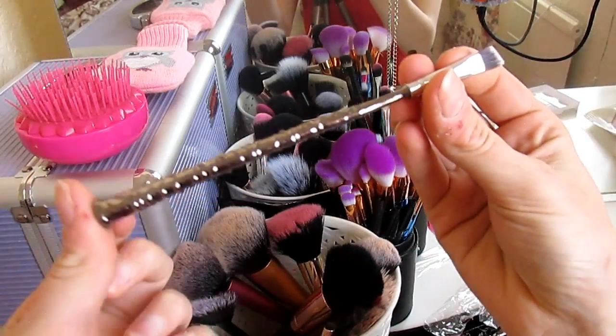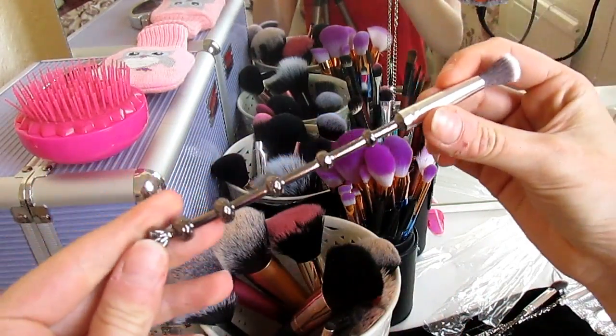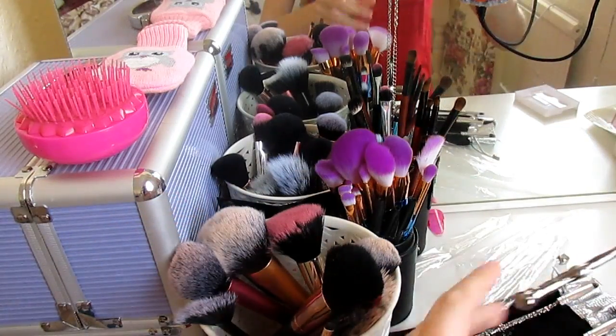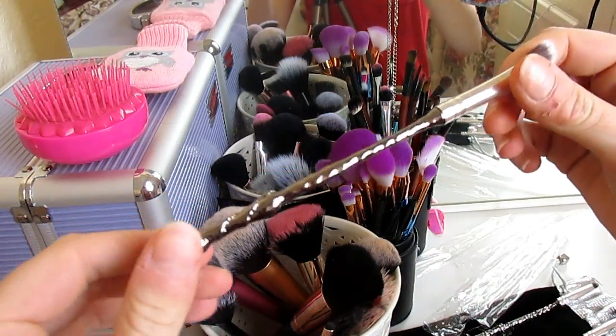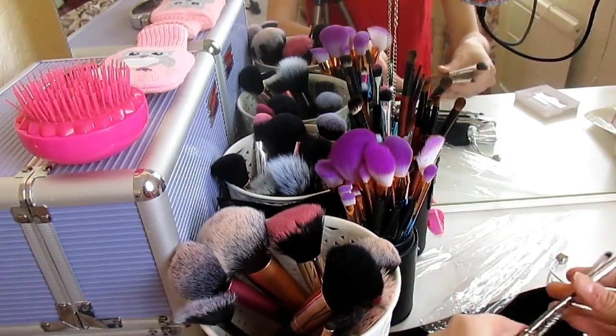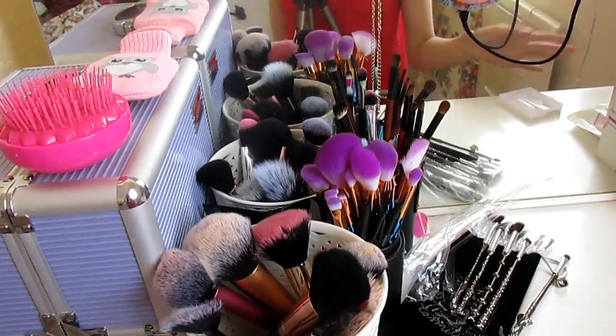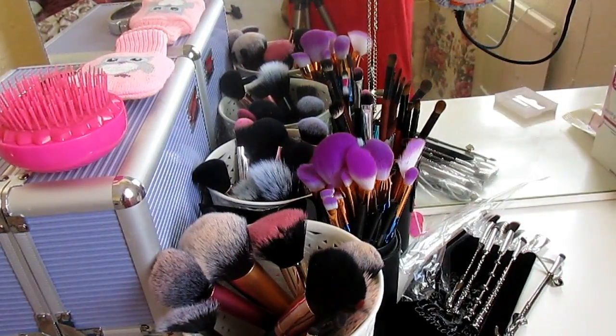There's Hermione's, the Elder wand. I think this is Harry's and Ron's. So again, I really, really want to try them out, but that's all my brushes, and that is my makeup collection done.